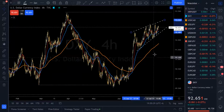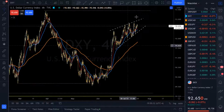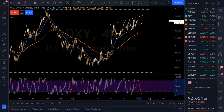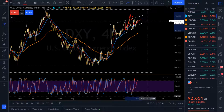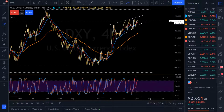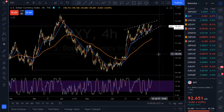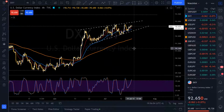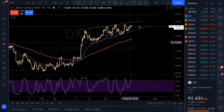I also want to point out, if we look at stochastics, we are overbought, which means price is expected to come down at some point. It did come down here and then found itself going back up. This is the corrective nature of this, reflected in the stochastics. So you understand where I'm at as far as why I'm unsure whether the price is going to continue up or not.